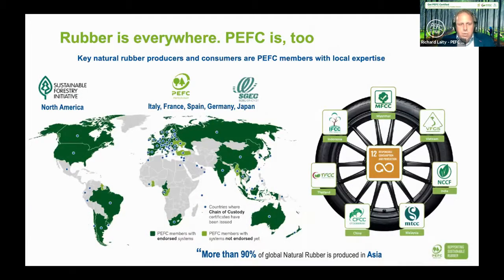So PEFC, where do we work? We're a global alliance of national forest certification systems. In this world map, the dark green represents our members that are responsible for certifying more than 300 million hectares globally. The blue dots represent the chain of custody certificate holders, where we have more than 20,000 globally. These different logos are our national members that have their own identity, like SFI in North America, SJEG in Japan, and most importantly for rubber, we have covered the main producing countries that represent the main producing region of Asia. And this shows how PEFC is contributing to SDG number 12.